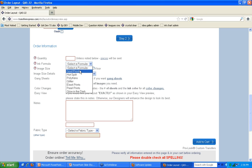Or you can always choose something like goof-proof, for example, and you'll notice at the bottom here there's a note section. You could always tell us, please choose an appropriate transfer type, or let me know if this isn't an appropriate transfer type.